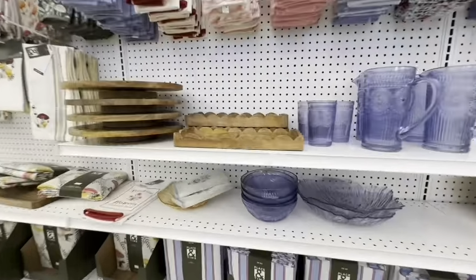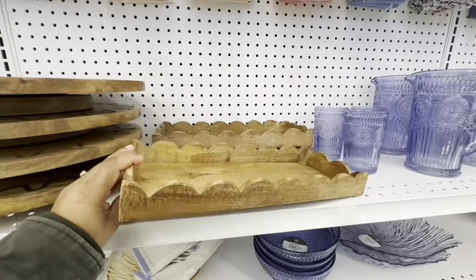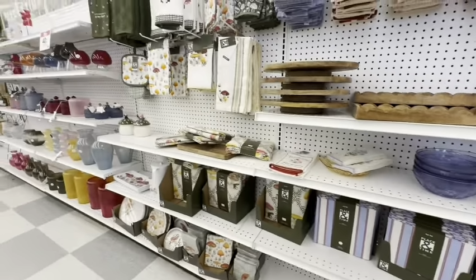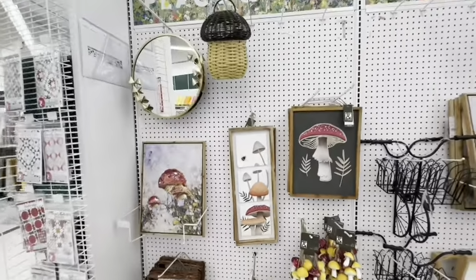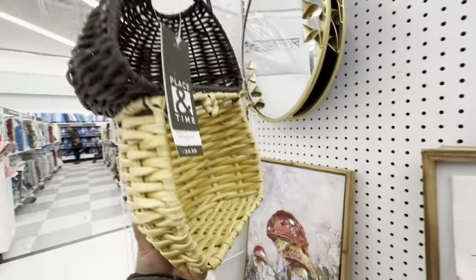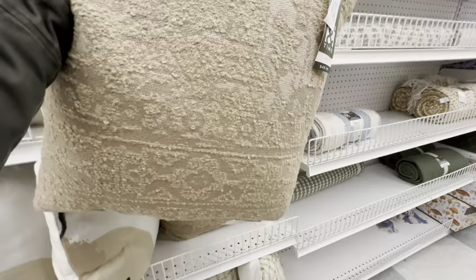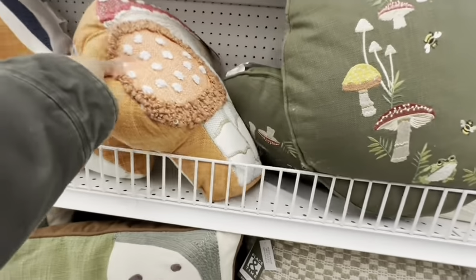I noticed that scallop details are really popular right now, and this tray definitely caught my eye. Mushroom decors are really popular. I'm still not into the trend, but I thought this pillow would be so cute in a little girl's room.